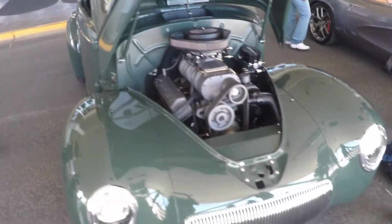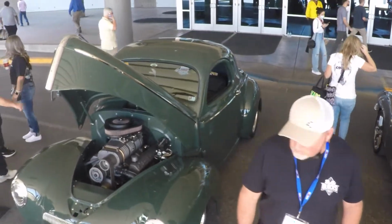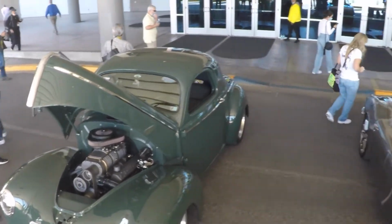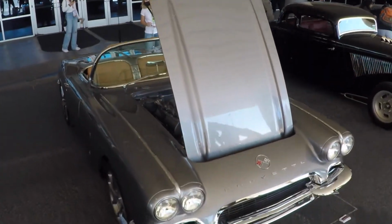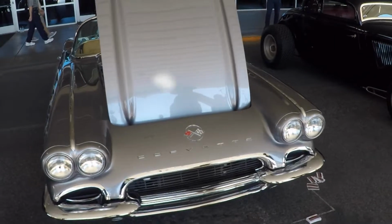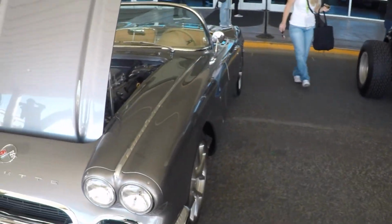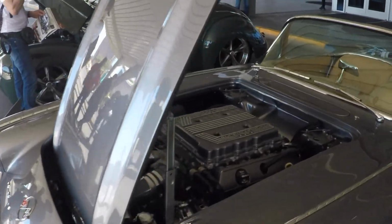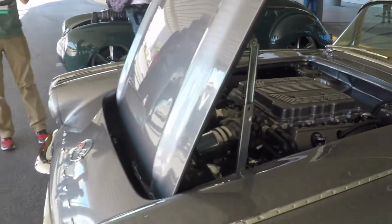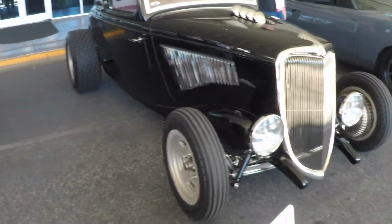One thing I did notice, there were a fair number of LS swaps, but it didn't seem like every car had an LS in it. It was neat seeing all the different engine swaps. There's a lot more Hellcat type engines installed, but by far it wasn't just LS swap, LS swap, LS swap. Now this here obviously is the LS9 or whatever it is, a blown LS.